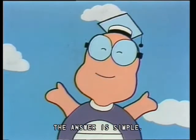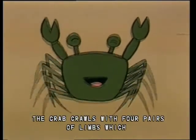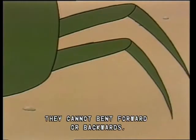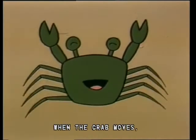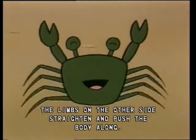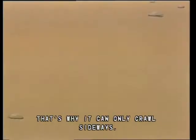The answer is simple. The crab crawls with 4 pairs of limbs which have joints that bend downwards when it moves. They can't bend forward or backwards. When the crab moves, the tip of the limbs will grip the ground, while the limbs on the other side straighten and push the body along. That's why it can only crawl sideways.